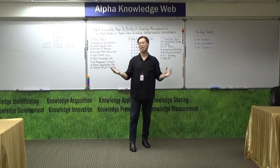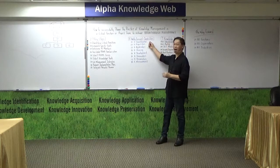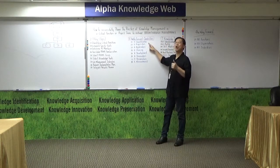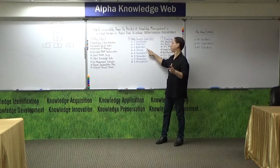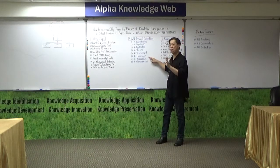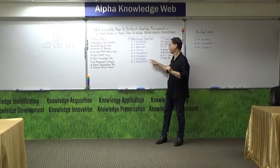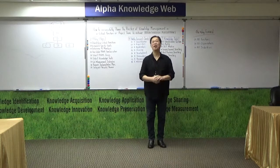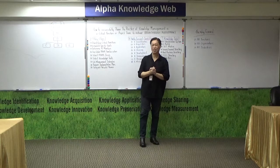Based on this working definition, the 8 highly focused capabilities are as follows. Number 1, knowledge identification. Number 2, knowledge acquisition. Number 3, knowledge application. Number 4, knowledge sharing. Number 5, knowledge development. Number 6, knowledge innovation. Number 7, knowledge preservation. And finally, knowledge measurement. Now, these are the 8 highly focused capabilities that we talk about.